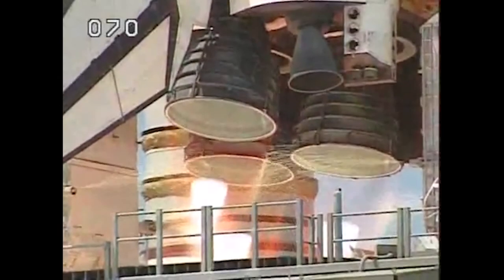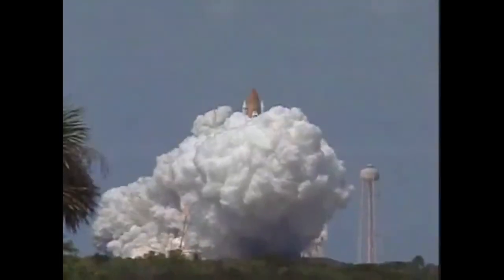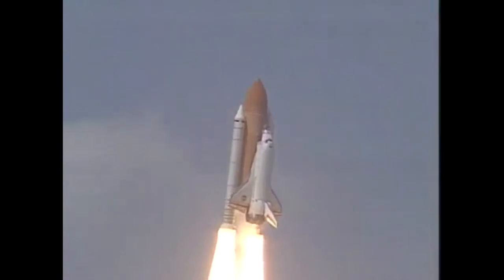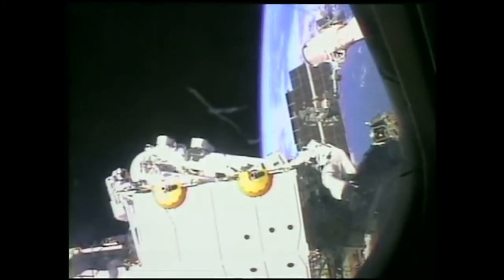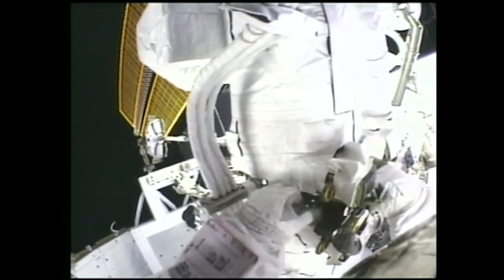On April 19, 2001, Space Shuttle Endeavour launched on STS-100 with the main goal of delivering Canadarm 2 to its new home, the International Space Station. Then, on April 22nd, NASA astronaut Scott Parazynski and CSA astronaut Chris Hadfield performed a 7-hour and 10-minute spacewalk during which they installed Canadarm 2, bringing the new arm to life and fittingly completing the first spacewalk by a Canadian.